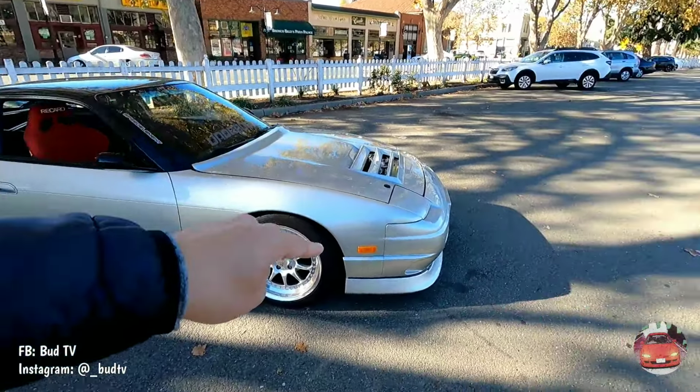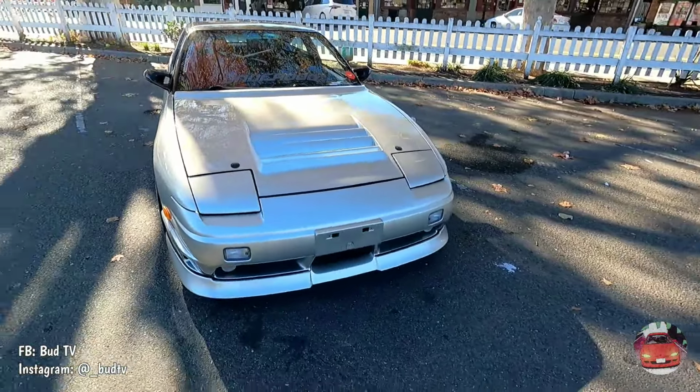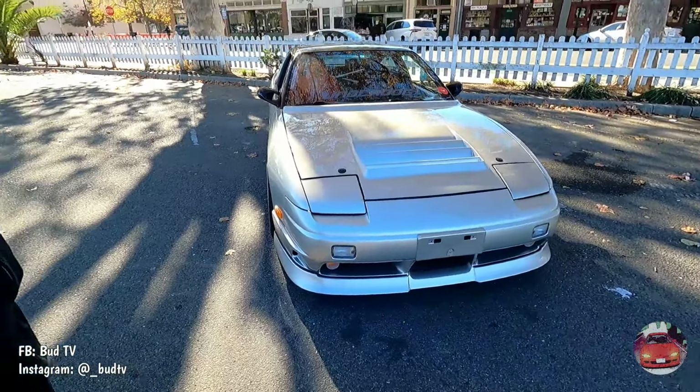Saan tayo magsistart? Sa front end? Yeah, we can start with the front end. Okay, so ano yung mga pinalit mo dito na parts, na hindi siya nakakabit dun sa original na S13?